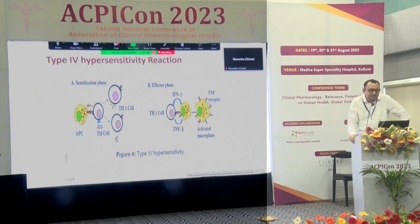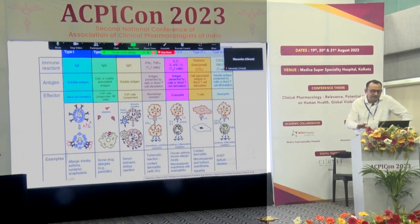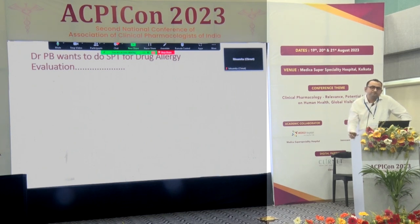So it is again important to understand the mechanism of the type 4 hypersensitivity reaction. Depending on the type of cytokines released by the interaction between the antigen presenting cell and the naive T cell, that will govern what type of proliferation and differentiation happens in the T cell line, and depending on that, Th1 or Th2 or even Th17 type of cells will come, producing different types of manifestations. Type 4 hypersensitivity reactions also have four subtypes. So if we go through the history, we can understand the type of hypersensitivity reaction the patient is facing.